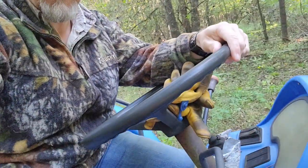As you can tell, looking around, I am not at the house today, and I'm sitting on the tractor. We are in the woods doing bush hogging. We're getting ready for deer season. It's getting really close, and so it is time to get some bush hogging done, get this stuff cleaned up where we can see down our shooting lanes and all.